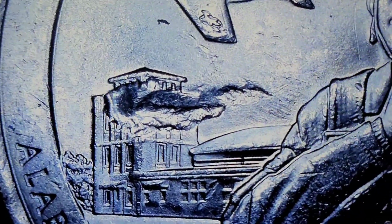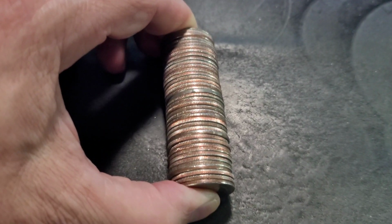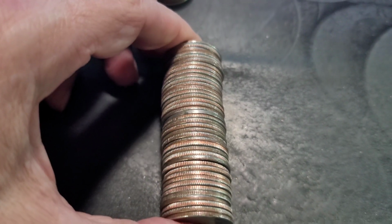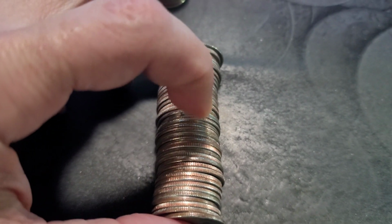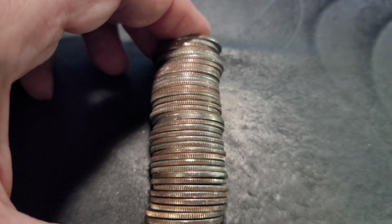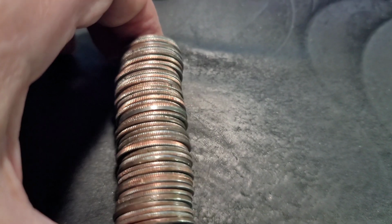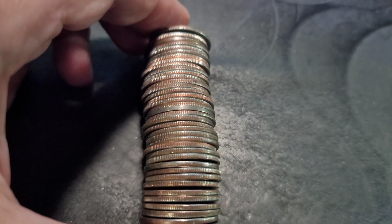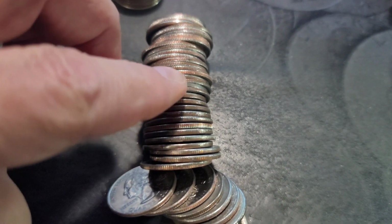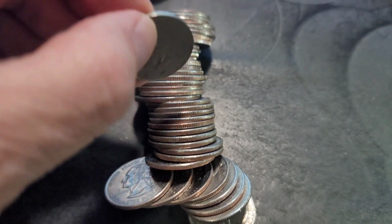All right. Let's keep it going. All right, I just opened up the last roll, roll number 50. And I don't know what this coin is right here, but it's got no rim. Well, no reeded edge, I should say. And it's got like a nickel-y color to it, but it's bigger than a nickel. So let's see. What do we have here?